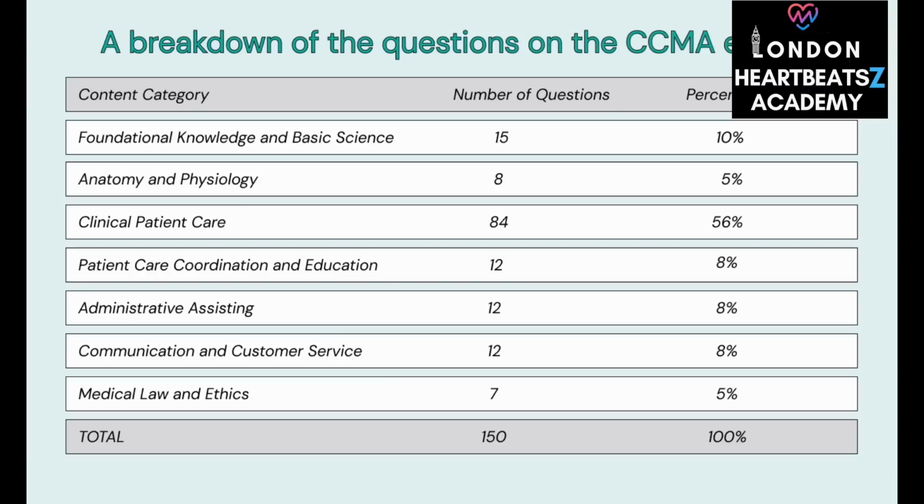This has been so insightful. We've really dug deep into those 5 areas of the CCMA exam. We have. And it's given us a clearer idea of what it takes to be a successful medical assistant.